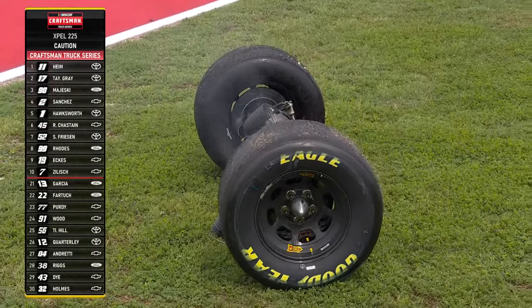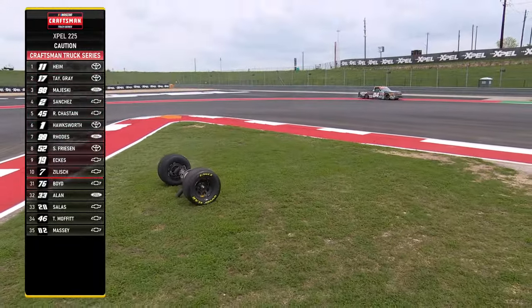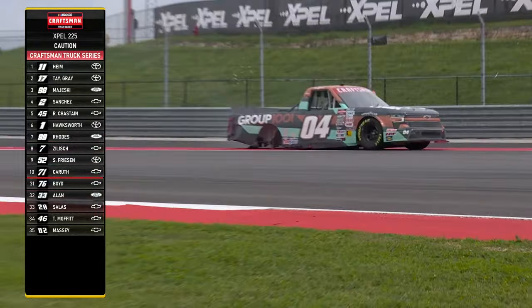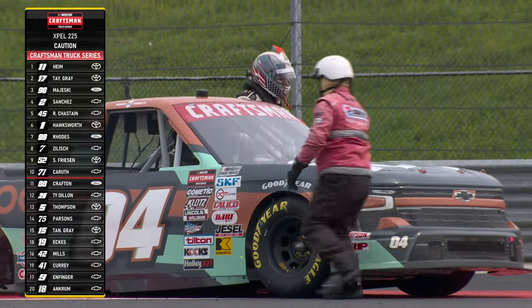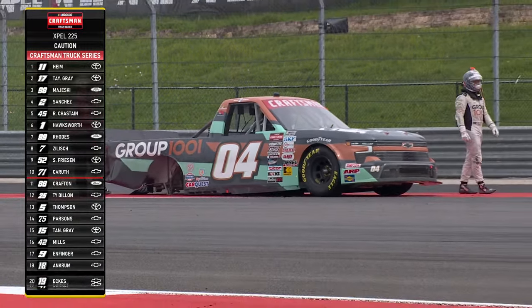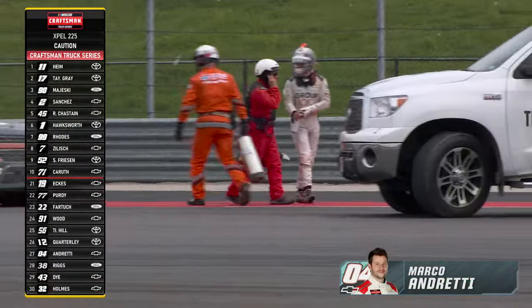Wow. The fuel window is right around 22 laps. I mean, you're getting a peek underneath the hood. Look at this. His rear end fell out. Literally. And that's going to take a while to hook that truck up and get it back. That's why I brought up the fuel window, because I know we're saving gas under caution, but this could take a while. Marco's shaking his head like, I've never seen such a thing.